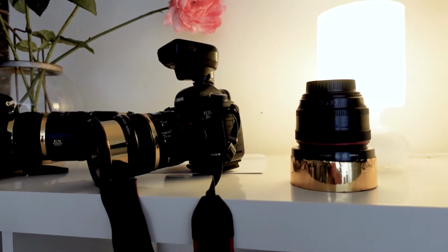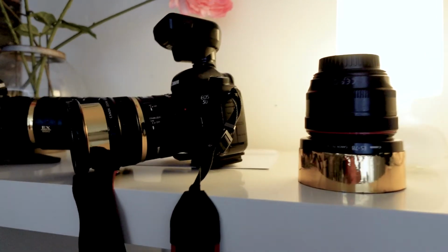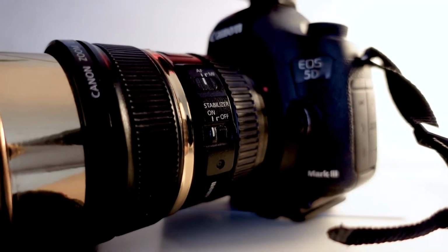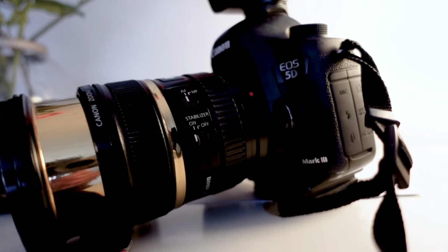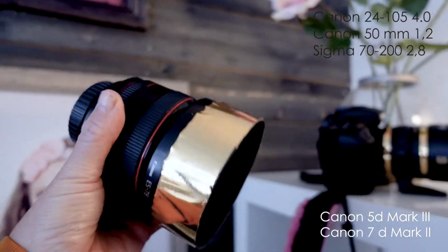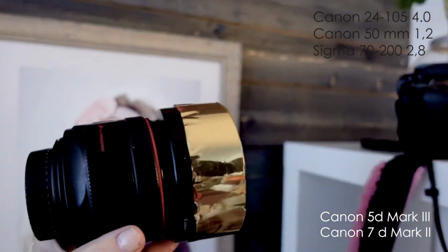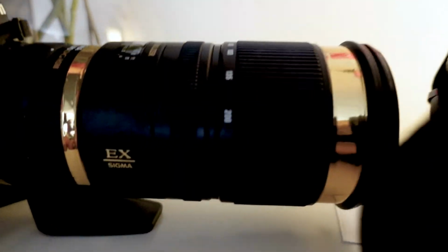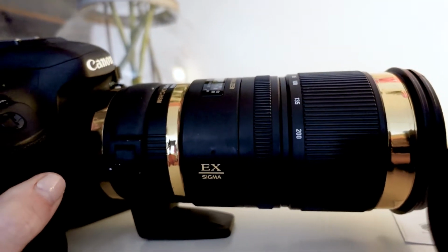I'm going to show you my cameras. I haven't bought new equipment for a long time, so I use older gear. My camera is now about 8 years old, a Canon 5D Mark III, but it's still working. Before, my company color was pink, but now everything is gold. So I have a Canon 50mm 1.2, and I put gold on the lens as well. So you can see the gold details. This is a Sigma lens, but it's really good.